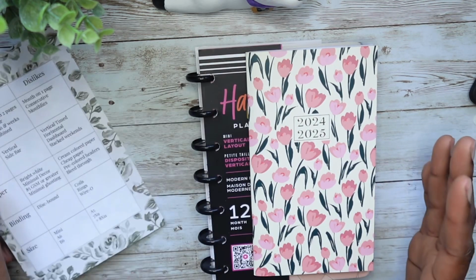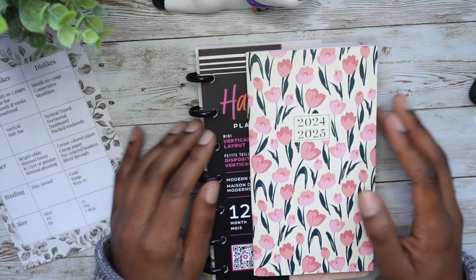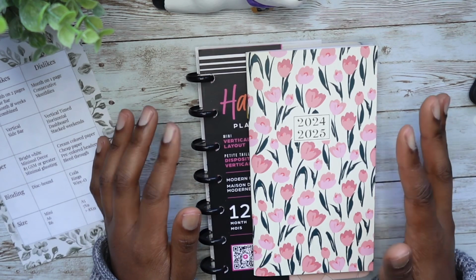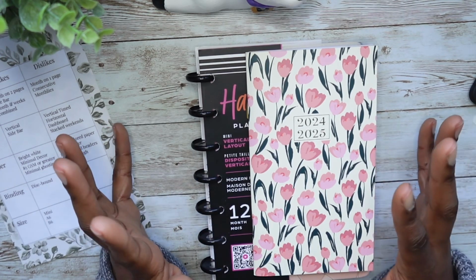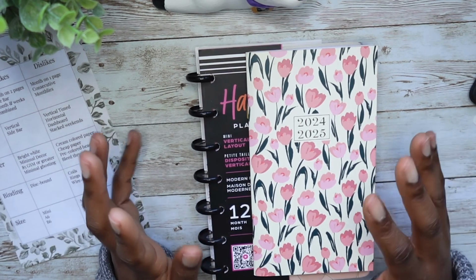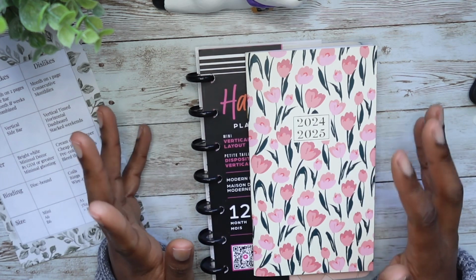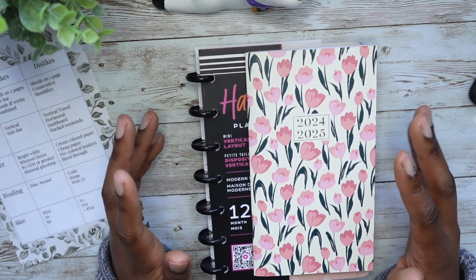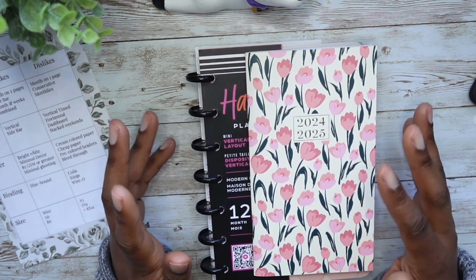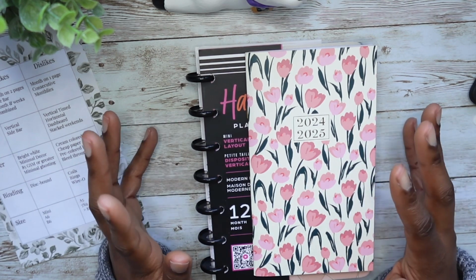And I'm going to show you what I'll be using as far as planners in 2024. I'll explain my thought process behind that, and I'll also give an explanation as to why. I don't know why I'm nervous to share this information, but I have decided to transition away from decorative planning and into more of a functional or minimal planning style.